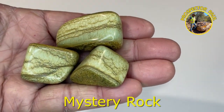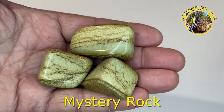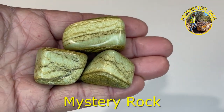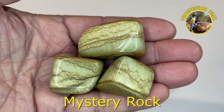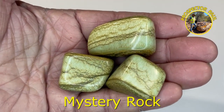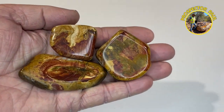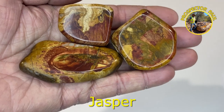Another mystery rock. There was a piece that I picked up somewhere. When I say picked up, I mean bought at a swapmeet. Didn't expect it to gloss at all, but quite happy with the way it turned out. Now this, I really don't know.